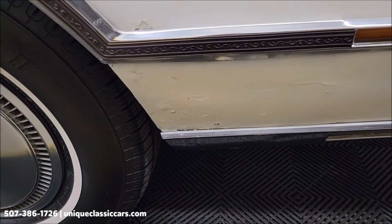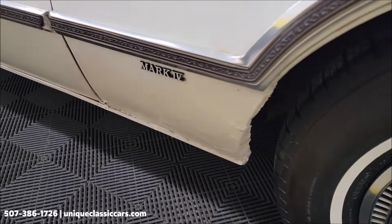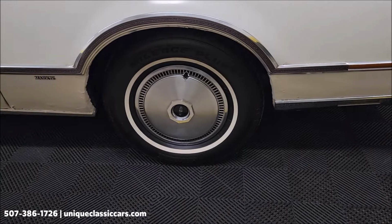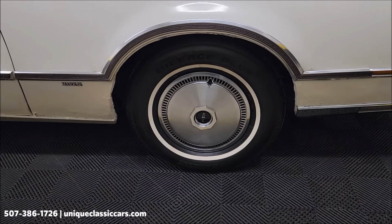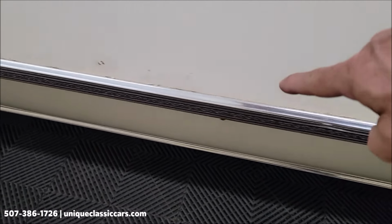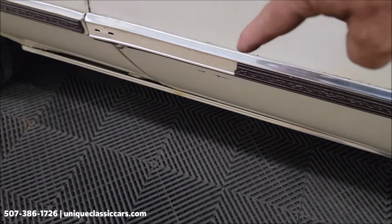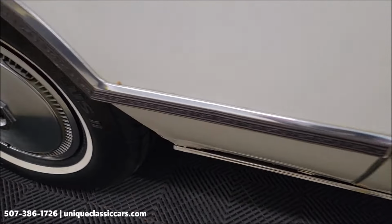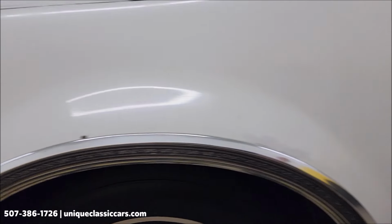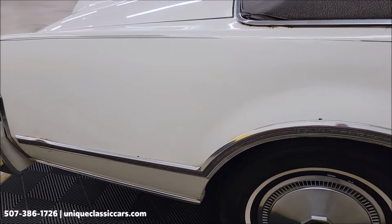Start over here on the passenger side. You can see some previous filler work down below on the lower rockers, as well as behind the wheel well. Lincoln wheel covers, radial tires. And again, you'll see touch-up paint along the trim piece, missing part of the trim piece, and then again lower rockers down below have had some previous work.